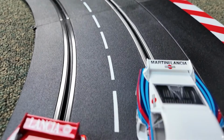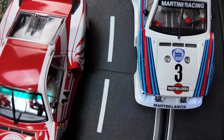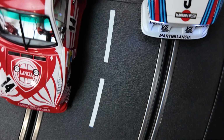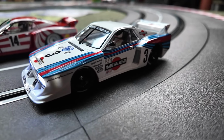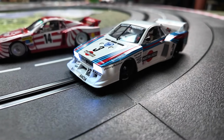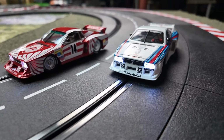In 2023, Carrera released a brand new mold. It was the Lancia Beta Montecarlo Turbo. It came in two liveries, as you can see here. They're both unique in the way they were produced. In fact, I think Carrera produced three molds total for this machine.